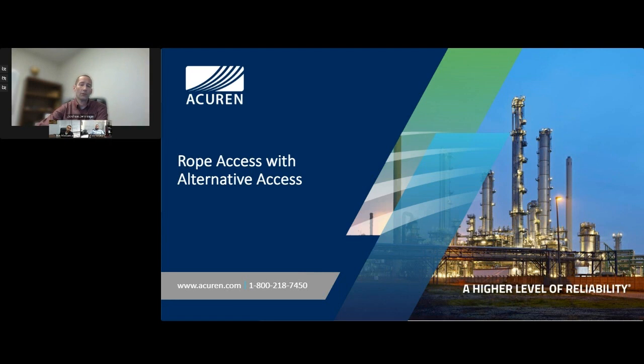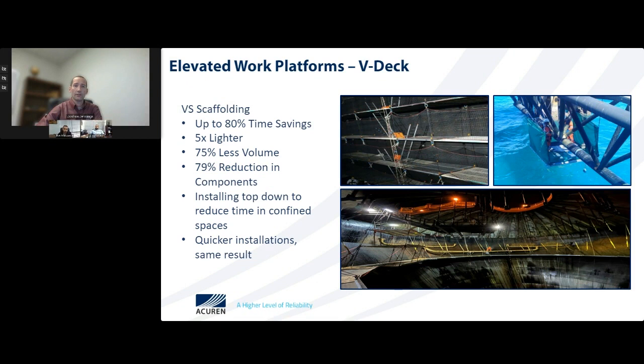Moving on, we're going to talk about rope access with alternative access methods. This can be with some type of platform or netting. This one in particular is going to be your VDEC. You can almost think of it like a quick scaffolding to be able to build up. You can build this up to being a green deck scaffolding. But the good thing about the VDEC is it's 80% lighter, or 5 times lighter, and it goes up 80% faster.